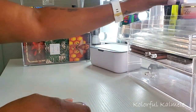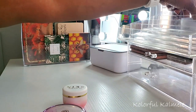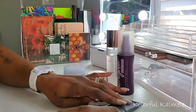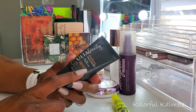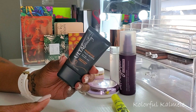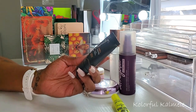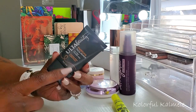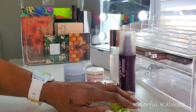So let's go ahead and finish up with these primers, and a little bit of skincare and setting sprays and whatnot. For primers, I mainly have been using my Ulta Beauty Mattifying Face Primer. This is just one of my absolute favorites. It's really great at controlling my shine. It fills in my pores and it does mattify me. So this is my favorite. I'm probably going to keep this in my everyday drawer for now.